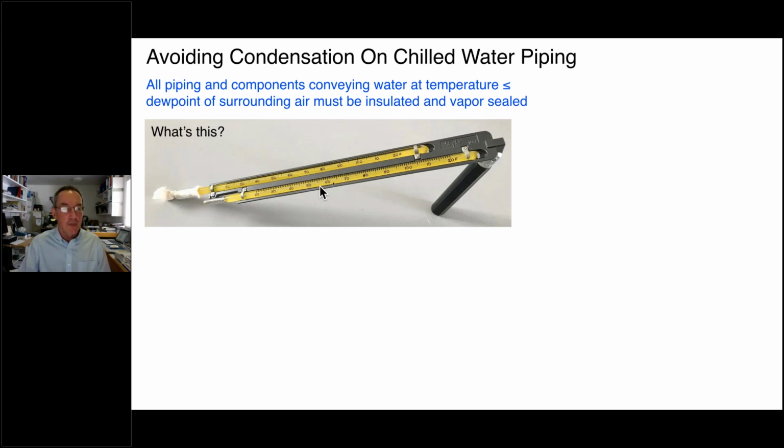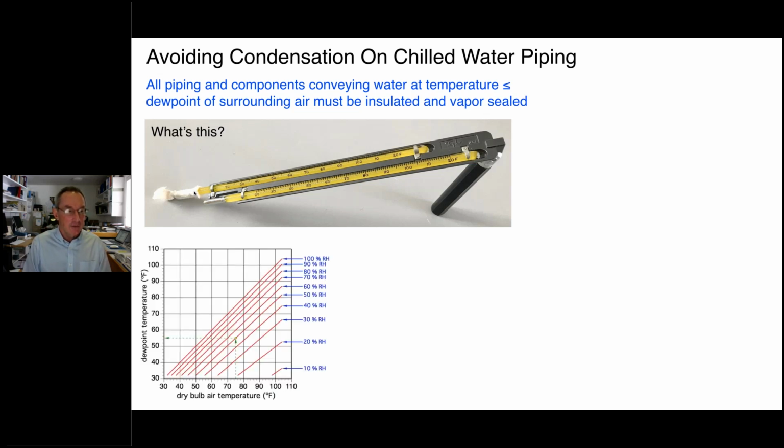So we would say the thermometer without the wick is measuring the dry bulb temperature in the room. The thermometer with the wick is measuring the wet bulb temperature. And there is a relationship between dry bulb temperature, wet bulb temperature, and humidity. There's a lot of different ways to look at it. You can look at it on a psychometric chart. Okay, you can look at it as this graph here.